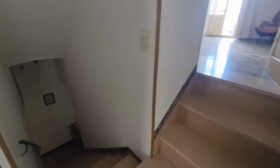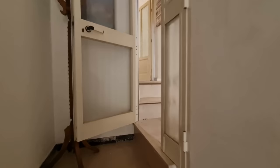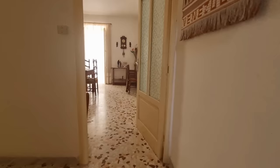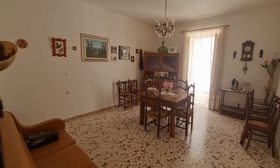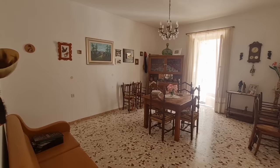Okay, I'm going to turn the camera off and start again as we go up these stairs. Going up these few steps. This goes back into what's the lounge area. You've got stairs up, that'll show you what's up there. And then look at all these here. Another enormous room that's currently used as a dining room. Italians love their dining rooms, love to eat. Why not? So you could either have the other room that I said was a lounge as a bedroom, and then this can become a lounge.